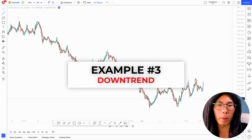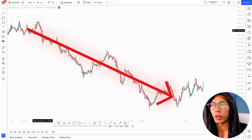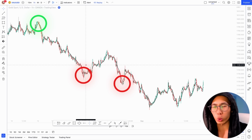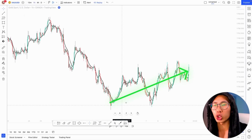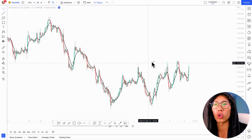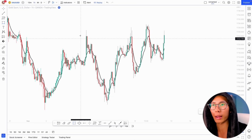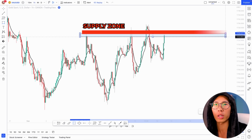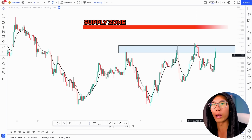Here's another example, but in a downtrend. You can see right now price is in a downtrend because price is creating lower highs and lower lows. It's very clear as day that price is going down. At this point, price has managed to pull back a little bit and it's creating a new lower high. So I'm going to be looking for my supply zones, and I can spot a little supply zone somewhere right around this area here, because whenever price gets up to this supply zone, it always collapses.